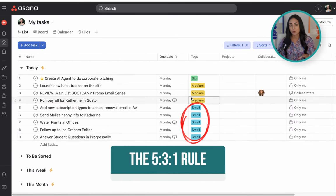And from there, I use the 5-3-1 rule to structure my day every day. That's 5 small tasks, 3 medium tasks, and 1 really big task. This keeps my workload focused and manageable and helps me avoid that trap of starting everything and putting my fingers in everything, but actually moving the ball forward on nothing. So I'm not bouncing between folders and projects and calendars. I literally just open my tasks, I see what matters, and I start getting to work.